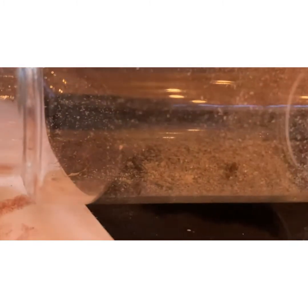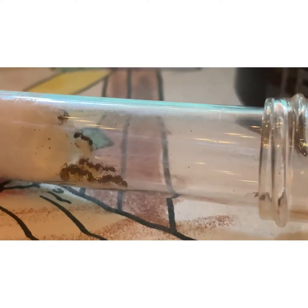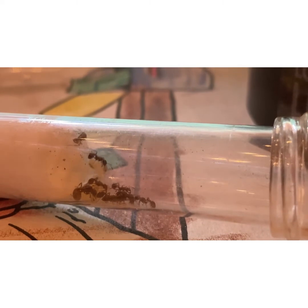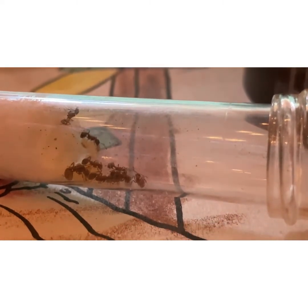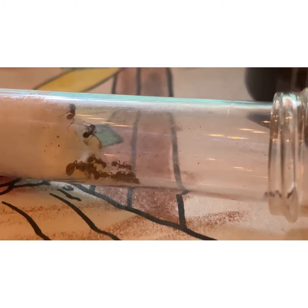As you can see, I trapped them in this bottle, and they're currently still grabbing larvae and stuff and transporting them in here. But the queen has moved in, which means she finds this space suitable. I have been searching for this species for a very long time. One of my favorite species.